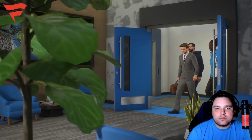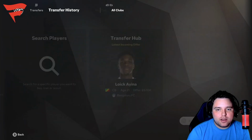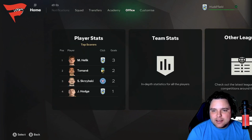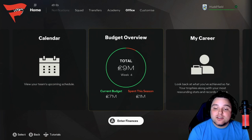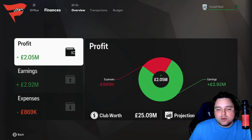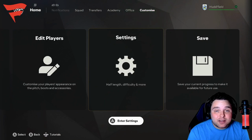And starting off, we've got a transfer out of the club. I guess it didn't want to show me who that was. And that was Danny Ward out for $400,000 and Chris Maxwell out of the club for £320,000, which is now currently leaving us with £9 million. Current budget $7 million. So we've got a sizable transfer budget, it looks like, to be able to bring players in. Club worth $25 million, projection is $23 million, so we're doing pretty good with Huddersfield in League One, as we will go ahead and simulate up to the next game.